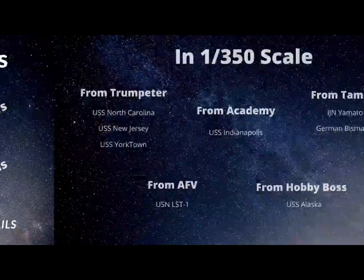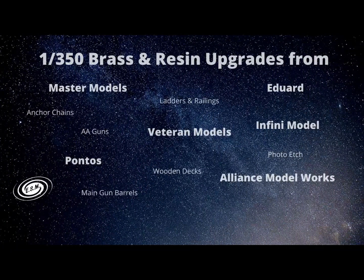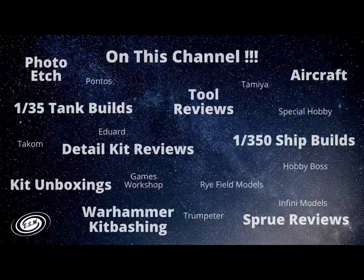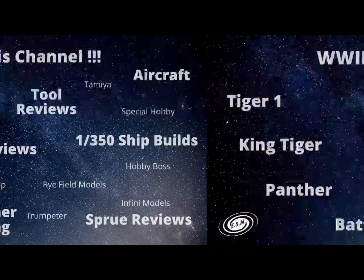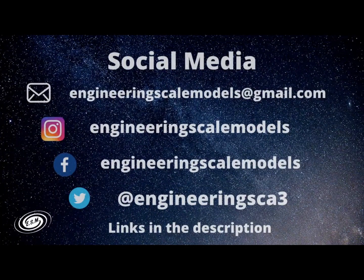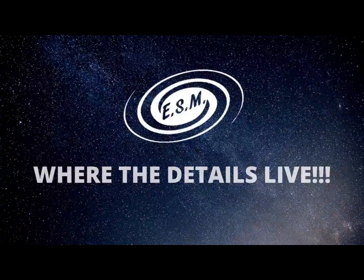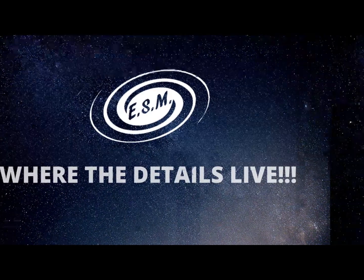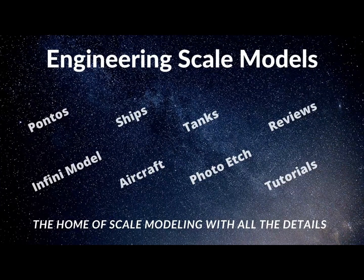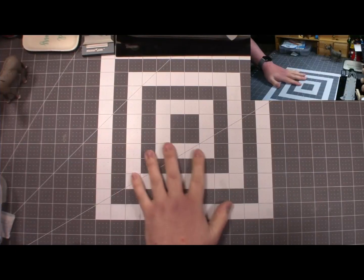The current build, the LST that I'm working on currently, will be continued, and the North Carolina will be continued. So I hope you guys are okay with the changes in the channel name and the focusing of the channel on putting detail on these kits, modifying the kits to make them more historically accurate. Still going to do the history of the models, but we're going to focus more on adding the add-on kits, the detail up kits for models, and adding those to the models and solving any issues that arise with them.